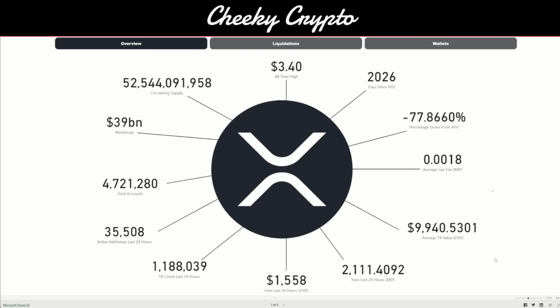I mean, XRP is definitely set up for moving money, right? Its use case is there, and you can see just how cheap it is to move money across borders, right? So the total fees in the last 24 hours were 2,111 XRP, which in USD value would be $1,158. And there were almost 1.2 million transactions. Okay, so you can just see just how cheap this thing is to transact. It costs $1,500 to move 1,188,039 transactions, which is just fantastic.